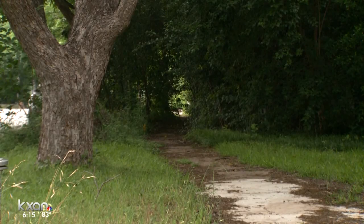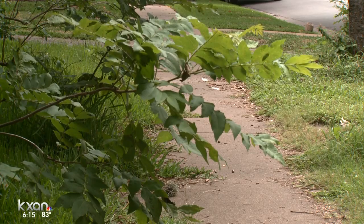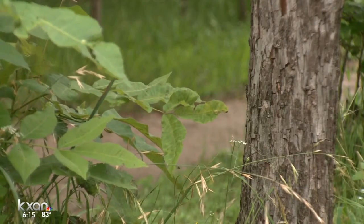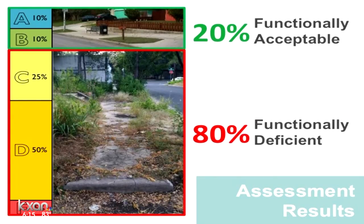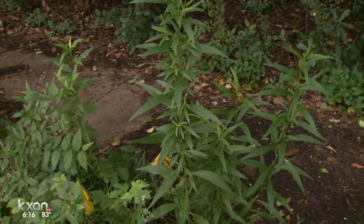When sidewalks aren't maintained, they can appear almost jungle-like. City code currently requires property owners to maintain trees and vegetation above or near sidewalks within the right-of-way. According to the sidewalk master plan, overgrown weeds, grass, and trees can be a major problem for people with disabilities, and it's not ADA compliant.